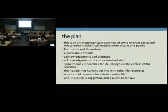So I'm an anthropologist. So my job is to kind of provide an overview of some of the relevant terrain for ethics and such things, but I'm doing it anthropology style. So I'm not doing it in the way that a philosopher would. I am doing it in a much more kind of applied way. And what I'm doing here is kind of lobbing out some ideas, some stuff for you to know about, some things to think about, and I'm trusting that my colleagues, including Ted, including Michael, including Jim, and also that Cassie will speak from the perspective of planetary protection, that others will explore a lot more of this both in their talks and in their panels. So I'm just trying to kind of open up a bit of space.